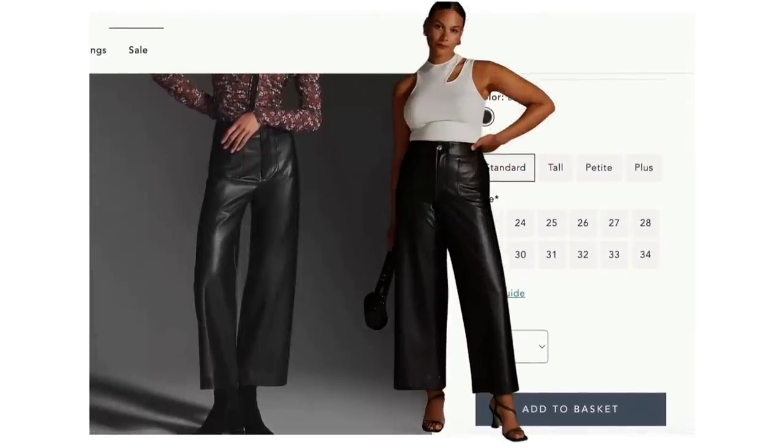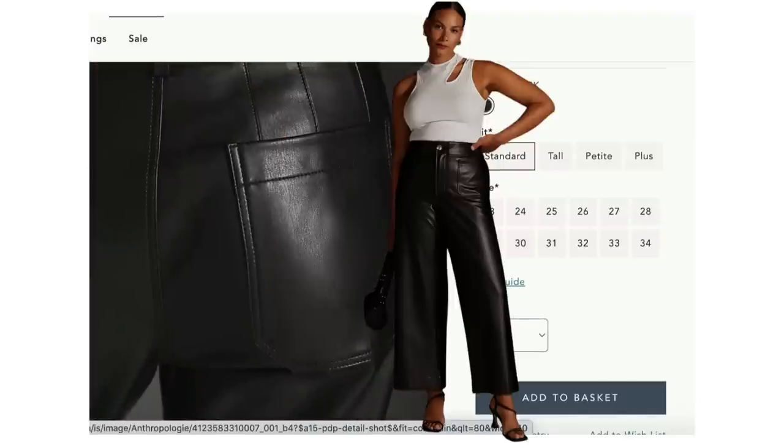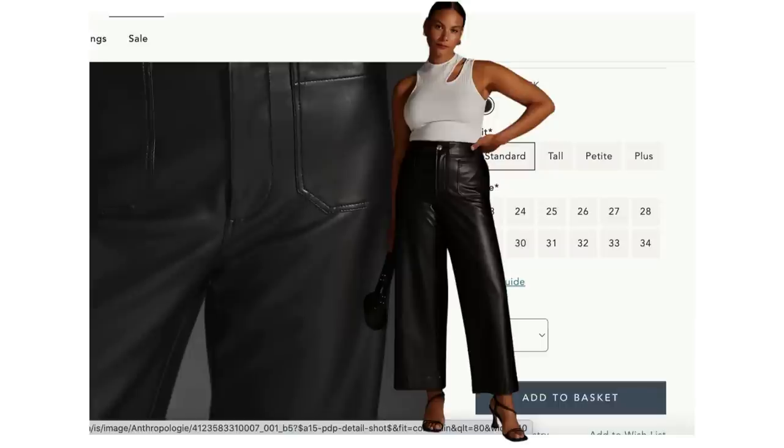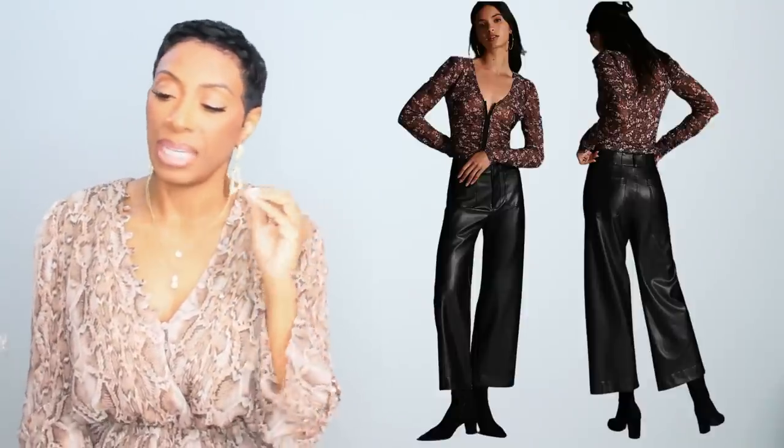All right, for these here pants, we have 2 options. We're going to start with Anthropologie. These are called the Maeve the Colette Faux Leather Pants. That's what the name is. That's what the people said. It's $148 for these. We love. They come in sizes 23 to 34. Let's look at the size guide and see what that really means in English.